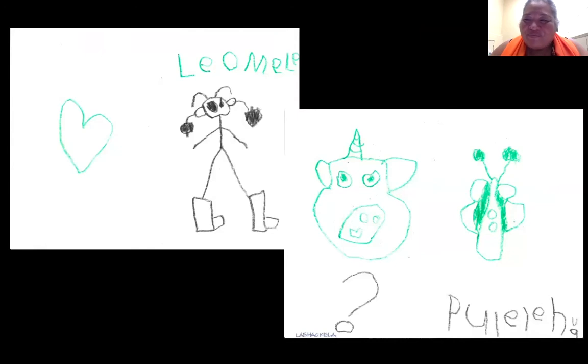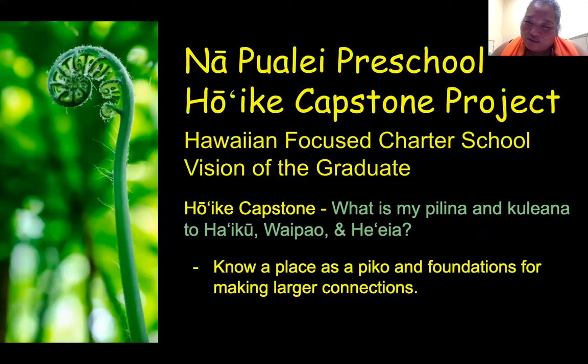And one time, one of her classmates, Kelii, he actually created a makana, a gift for Leomele. So this is his drawings for her from one of our visits online to the aina with the pua'a. So you can see how we did all of these things.